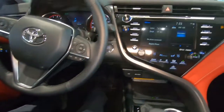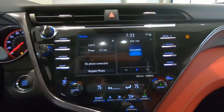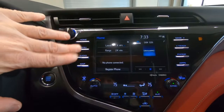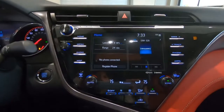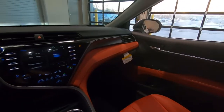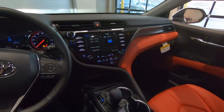Oh, by the way, I forgot to mention, on your sound system, the 2020 Camry is available with Android Auto, Apple CarPlay, and Alexa. So Apple CarPlay is new for 2020. We've got it. You wanted it. You have it now in the new 2020 Toyota Camry. So there's a quick look at the interior.